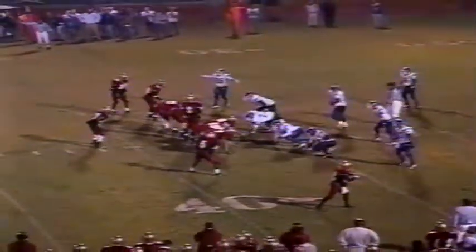The score from LZ Patton Stadium at Mount Juliet. The Bears of Mount Juliet lead Clarksville High 10-0 at the half.